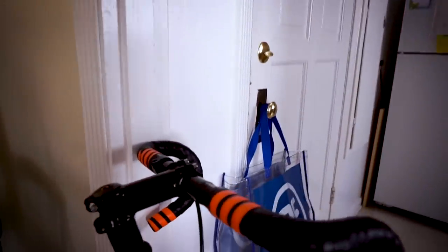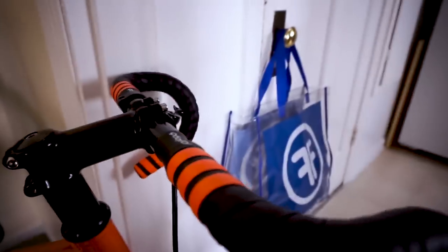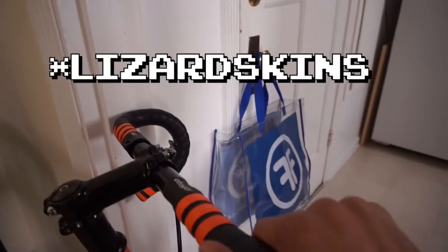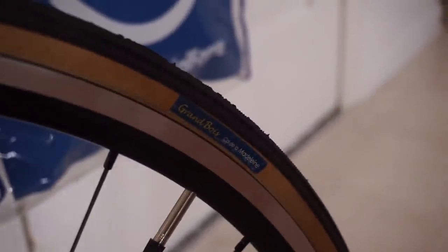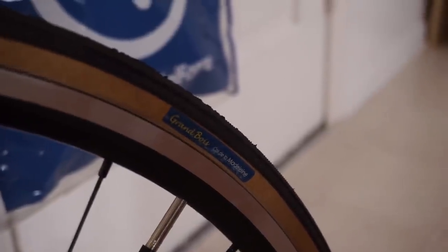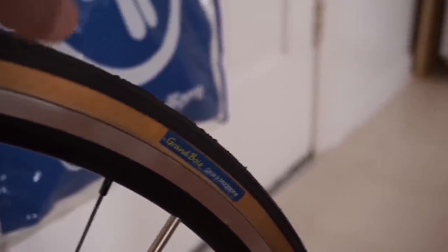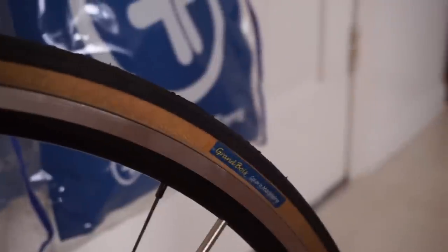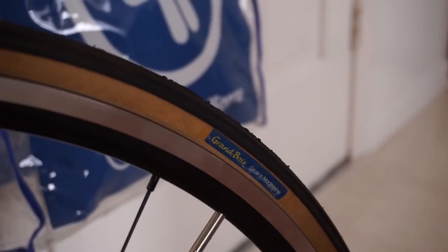This has the orange and black Oklahoma State Pro logo bar tape. It's very cushiony, it's very grippy, it's very similar to Gator Skins. And also we have the Grand Bois Extra Leger tires in 26C. Very supple tires, supposedly. I run Grand Bois on my Nature Boy, and I quite like them. They're very durable and quick and supple, and they just make riding a pleasure.